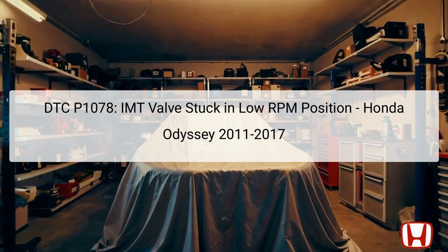The DTC P1078 indicates that the intake manifold tuning (IMT) valve is stuck in a low RPM position. The IMT valve plays a crucial role in optimizing engine performance by adjusting airflow to the engine's intake manifold based on the RPM. Typically located within the intake manifold assembly, the IMT valve helps enhance fuel efficiency and power delivery across different engine speeds. When the IMT valve is stuck, it can lead to issues such as poor engine performance, reduced fuel economy, and potential engine misfires.